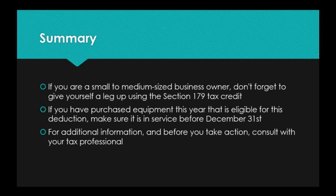We want to make sure that you aren't putting that off until next year, and then you will not have the ability to claim these deductions. It has to be in service before the end of the year. So we can make that happen for you. Like I said, we've got about a month. Don't think that it's too late. It's definitely not too late. We are more than happy to help you out.